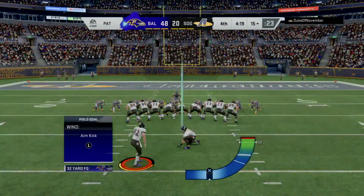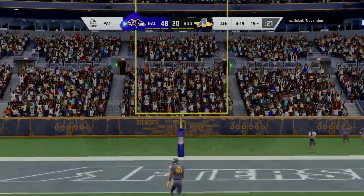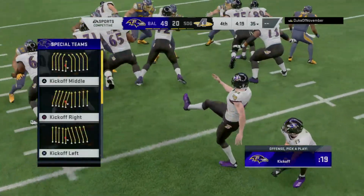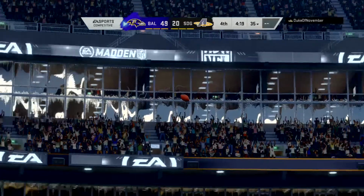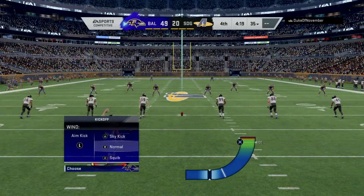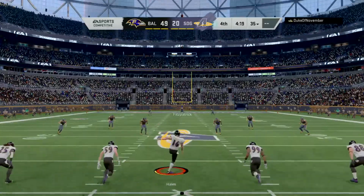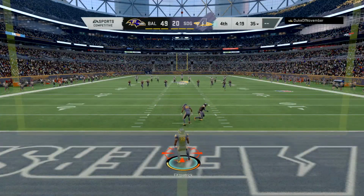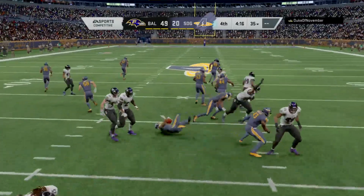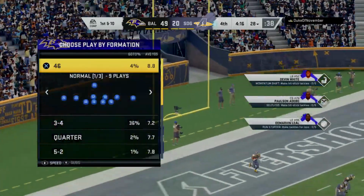Point after try forthcoming. And that'll push the lead up to 29 now. Makes the score Ravens 49. Set now to kick this one away, and off it goes. That'll be taken in the end zone. And the decision to bring it out, a good one, as he's up a yard or 2 shy of the 30.